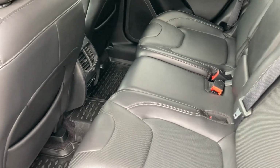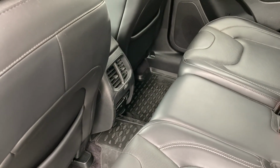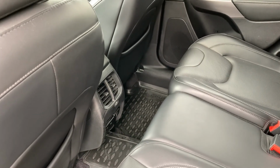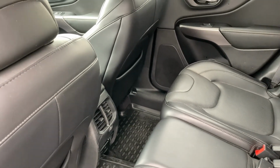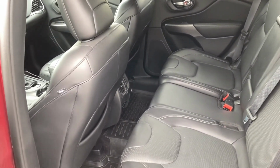which is pretty cool. This one, even though it's a Limited loaded model with all the packages, including the panoramic sunroof, actually does not have the heated rear seats. I think 2020 or 2021 Limiteds began getting the heated rear seats once the Overland trim was discontinued. So I think it's 2021 that the heated rear seats came with the Limiteds with the upper packages.